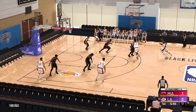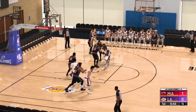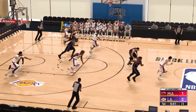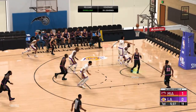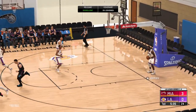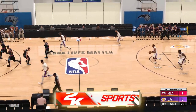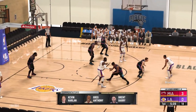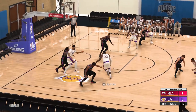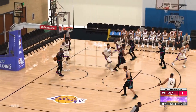Now LeBron. Poked loose. It's stolen by Adebayo. Here's Hero. And there's the lay-in. And that's how you do it. Impressive play, explosive finish. Sweet finishes like that. You see everybody get up. Look at the guys on the bench. They're fired up.